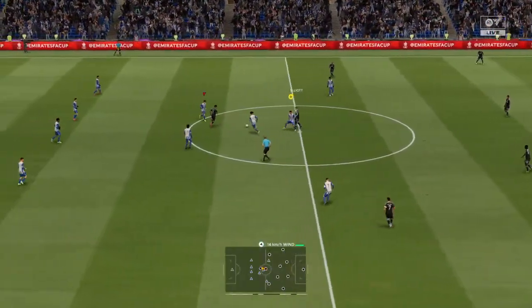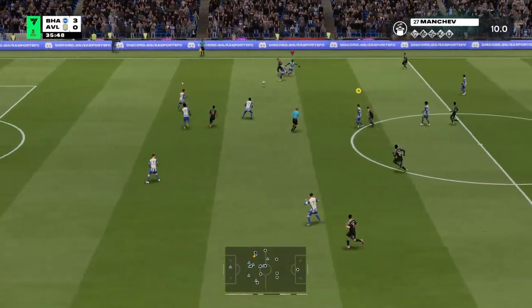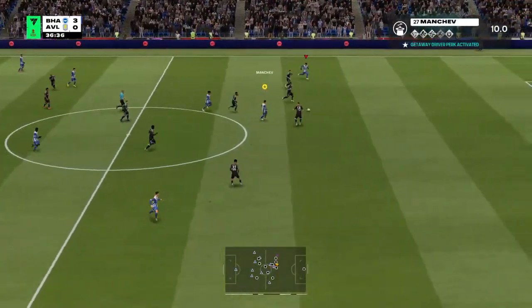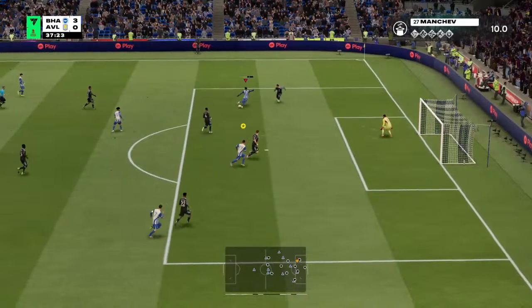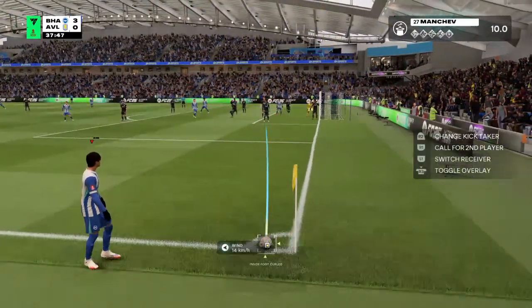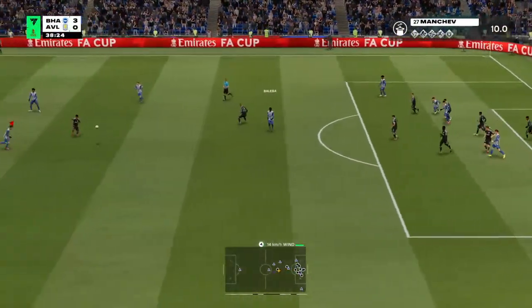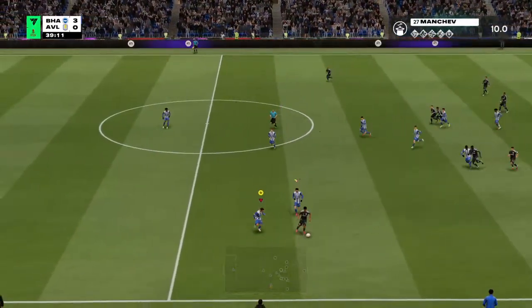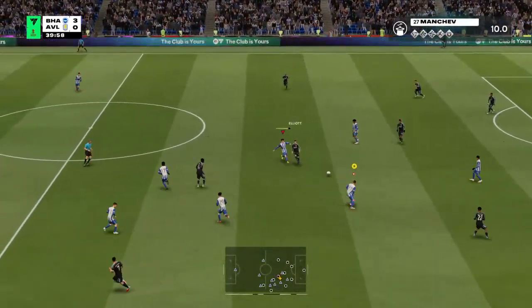So underway again here, and they know full well this is an uphill climb. Wonderfully weighted pass. Oh, could finish. A smart stop here. Playing it in. Still pressure. Ian Maatsen. Harvey Elliott.